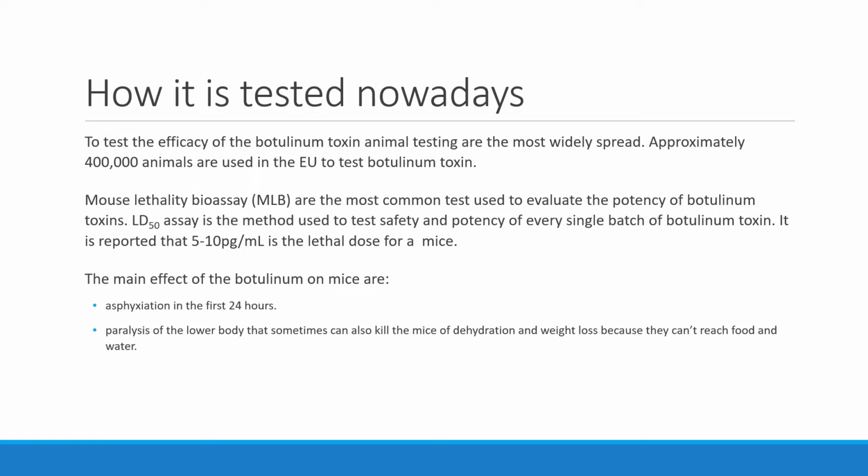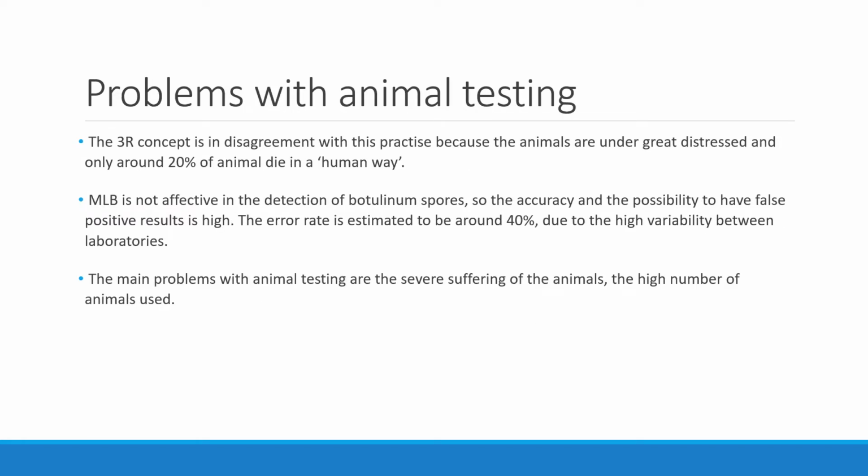The main effect of botulinum on mice is asphyxiation in the first 24 hours in the most affected mice, and also paralysis of the lower body, that sometimes can also kill the mice, by dehydration and weight loss because they cannot reach food and water. The 3R concept is in disagreement with this practice because the animals are under great distress.